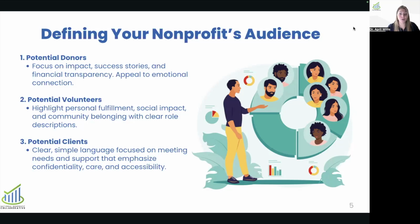What research is showing us is that our youngest generation right now, who are now young adults trying to find and create their way in this world, are incredibly motivated through social impact.